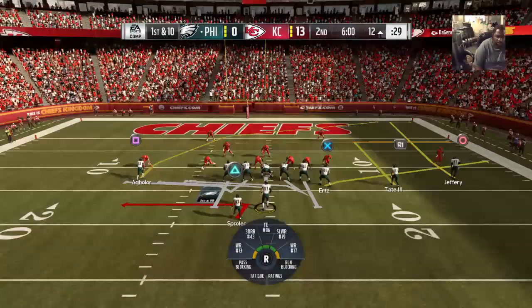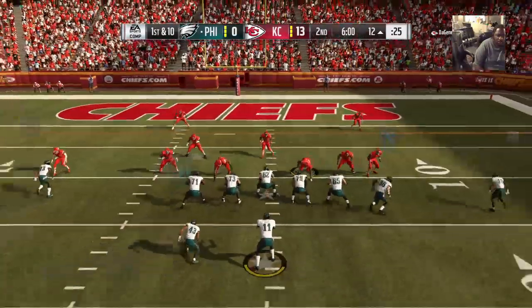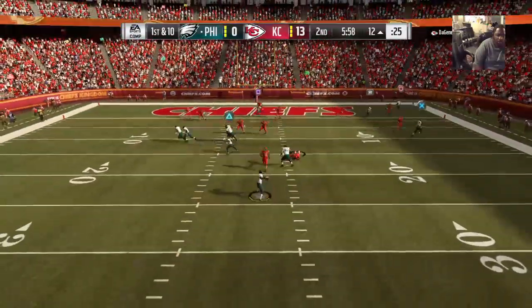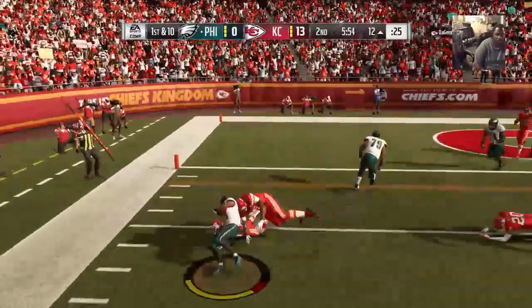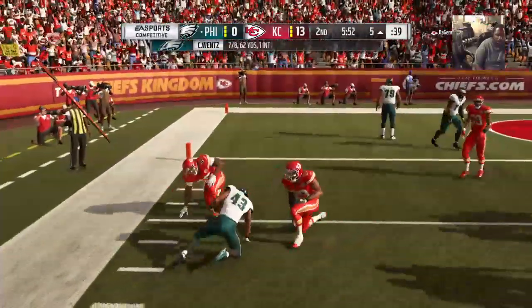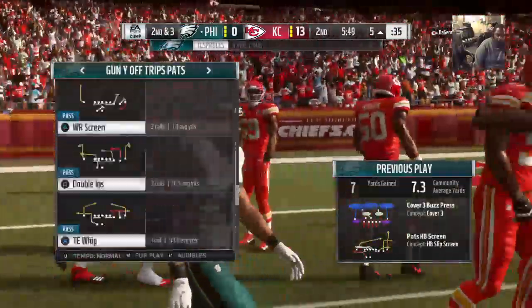Here's another 1st and 10. Wentz now on 1st down. Screen pass to Sproles. And he'll be brought down this time at the 5-yard line. 7 yards there on the 1st down screen play.